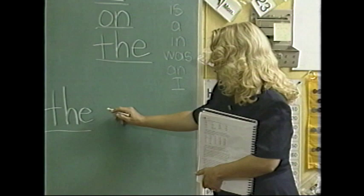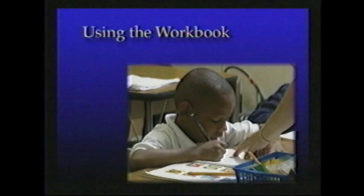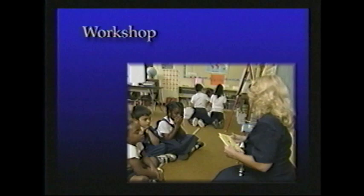The parts are Getting Started, Phonemic Awareness, Introducing the Sound Spelling Card Timer, Blending, Using the Workbook, Reading the Phonics Mini Books, Word Building, and Workshop. Kelli begins the lesson with Getting Started activities.